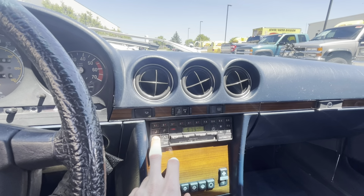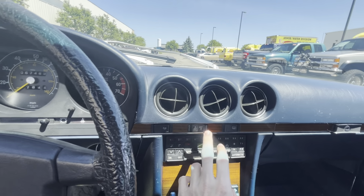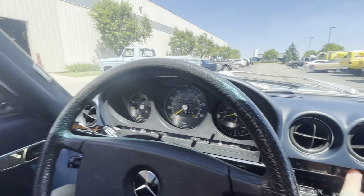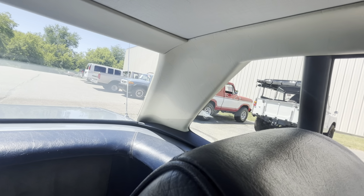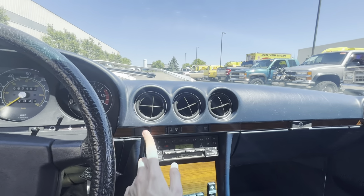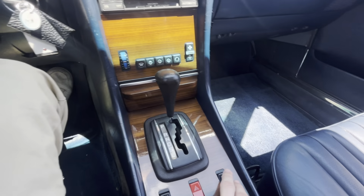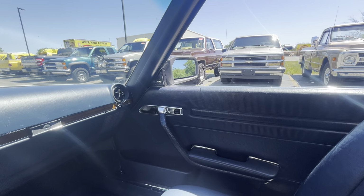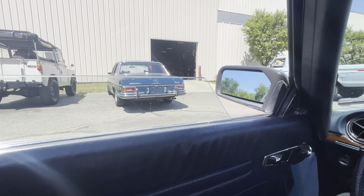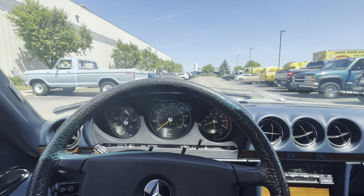Turn that off now so you can see. We have the antenna button. Not gonna be able to see it behind us, but it is going up and down. Let's see other features here. Got some running lights, and then we got the power windows, which are in functioning condition. That's pretty much the main features on this thing.